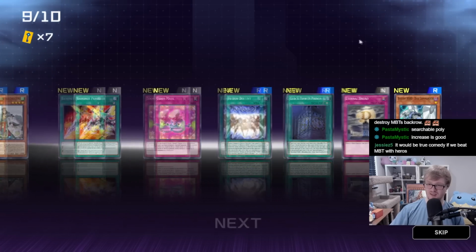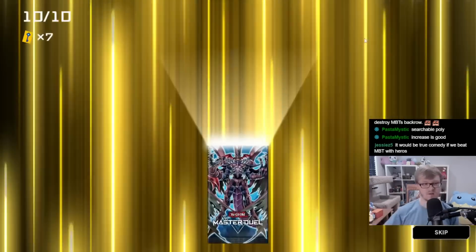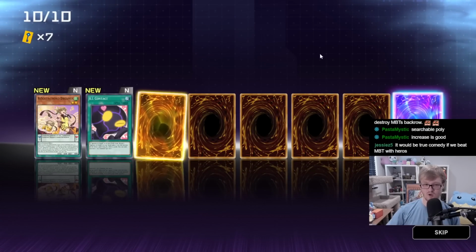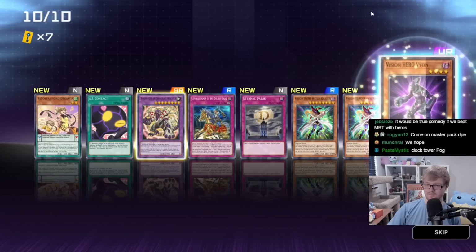Second copy of Fusion Destiny. That card, like I said, I don't know. I can't remember if that's semi-limited. Ooh, another Ultra. What do we got? Conquistador. Okay.